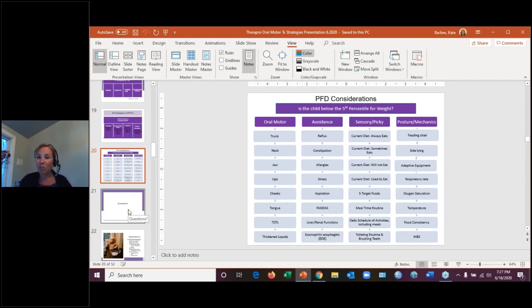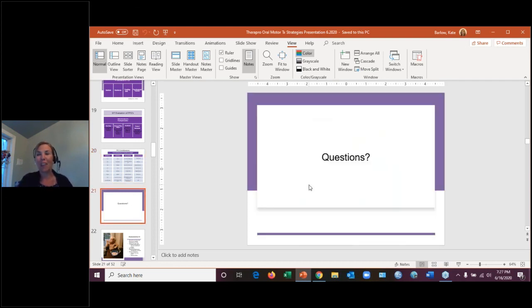And of course, for all children, is the child below the 5th percentile weight? It's really important to know that, so we make sure that we have a nutritionist on board if we need to. So I'm going to take a break right here and stop.